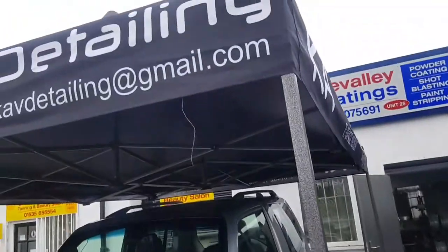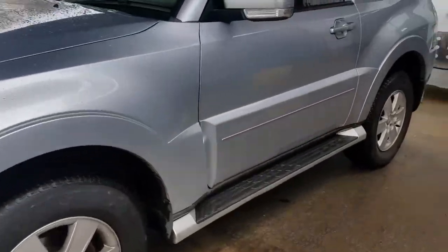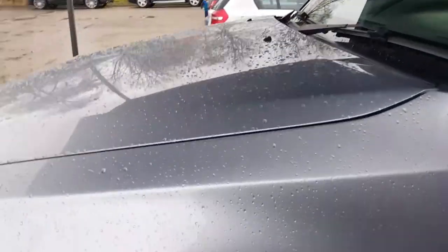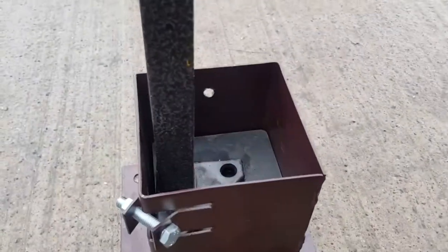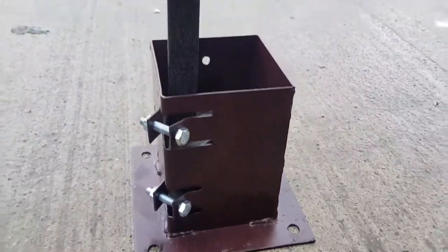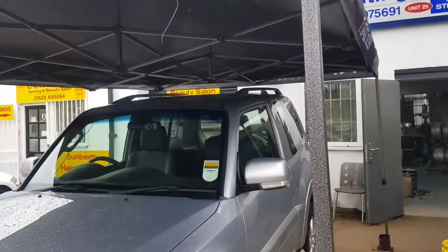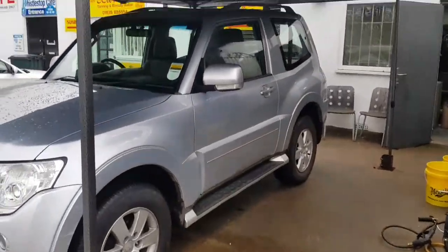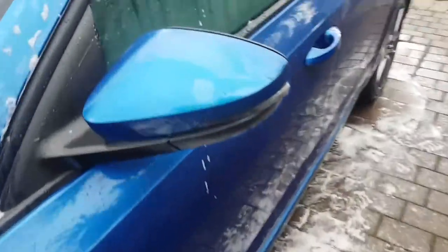The gazebo has been an absolute godsend. The only thing we have struggled with is getting 4x4s underneath with the low bars. So what we've done is some fence posts, some rubber blocks, gives us about another 4 or 5 inch lift, so we can get them under with room to spare. Genius.